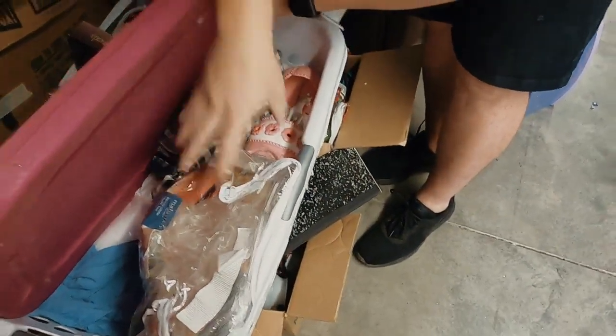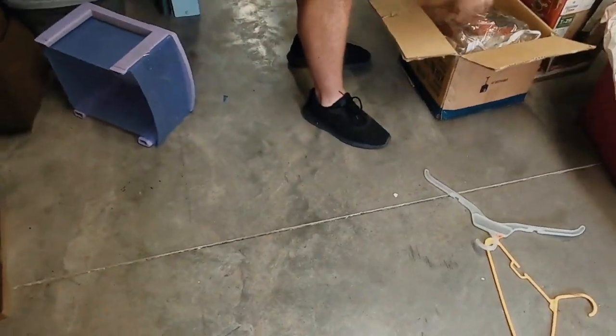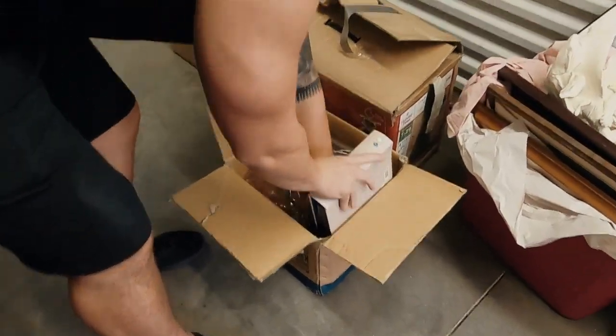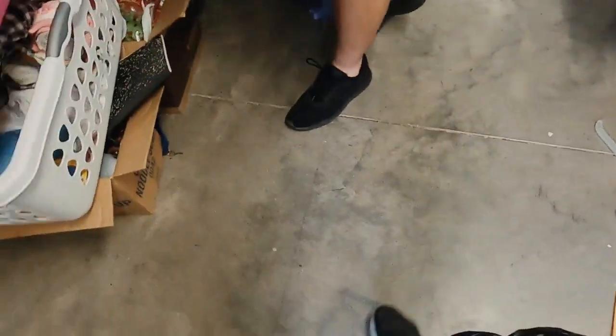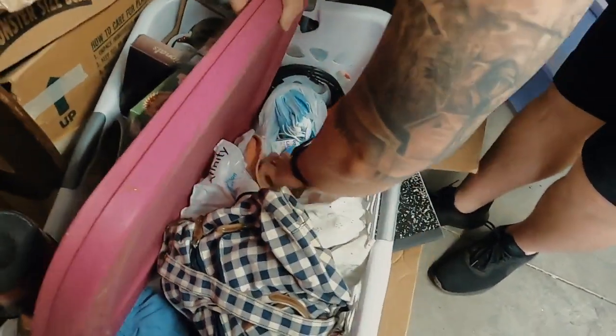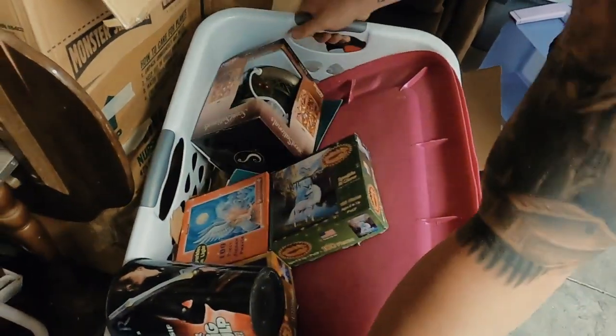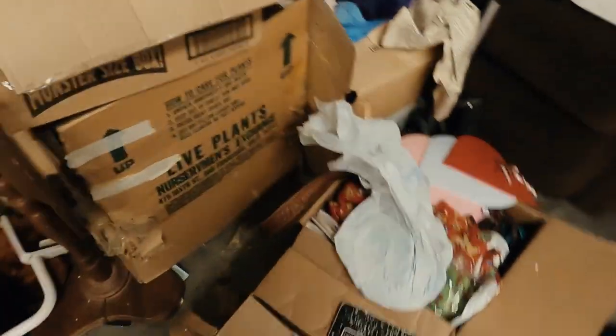Nothing crazy. A bunch of old Bibles, jeez. It's still spraying. It's coming down out there. Yeah, it is. Well, nothing interesting in here. Bunch of masks. With gloves. Yeah, but we're not going to use those masks. No, because these are probably gross.